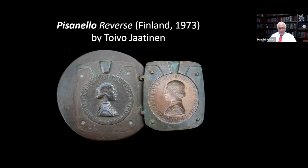By compelling the viewer to actively touch and experience this process themselves, the medal has become a four-dimensional object. Touch is an important part of the experience of contemporary art medals. And that remains very much so to the present day.